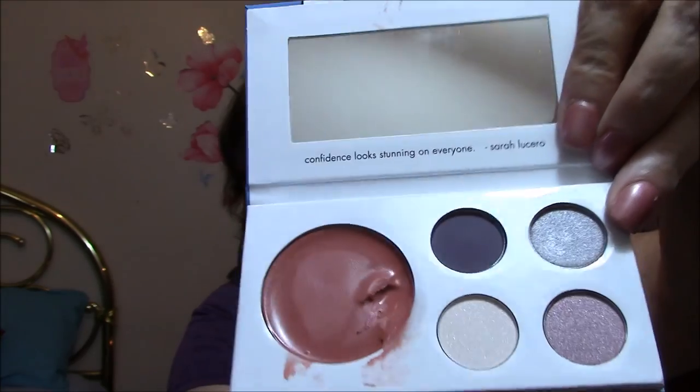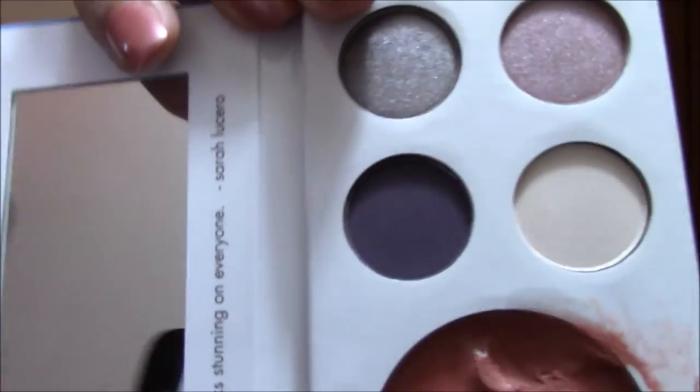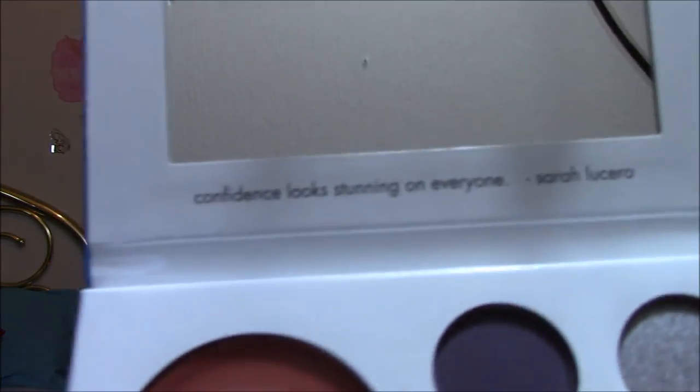Now it's not. Now it's a cream blush. But the colors are beautiful. There's the blush, see that a little closer. And then there's the eyeshadows. They're very pretty. I don't know that I'll use them a ton, but I will use that blush. And it says confidence looks stunning on everyone, and it's by Sarah Lucero. But anyway, I wrote them and told them that it was completely liquid. It was warm out. It's the post office's fault for doing this.